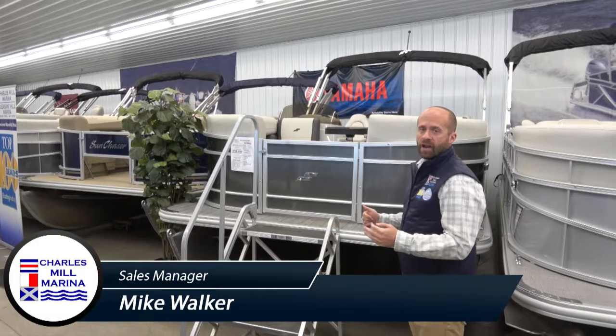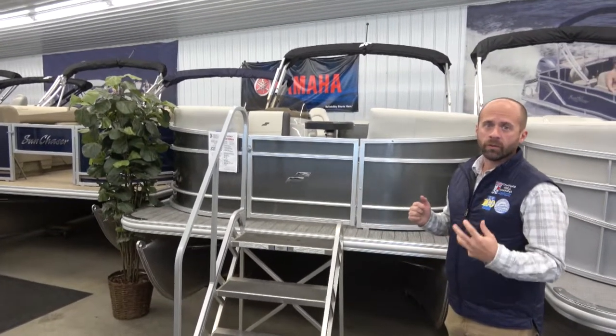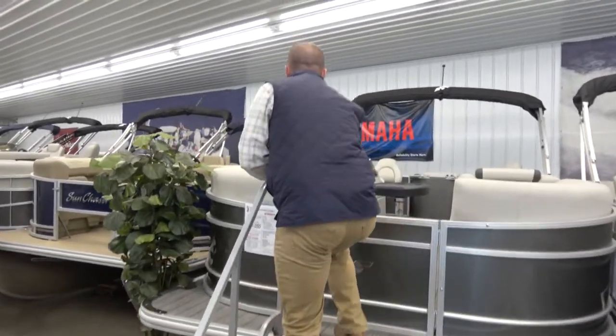What you see behind me here is Starcraft's EX20FD, which is a fishing cruise model. It's in carbon. The boat's 8.5 wide, 20 foot long, and is the complete package for any family who loves to fish and cruise. Come on aboard, let me show you what this boat has to offer.